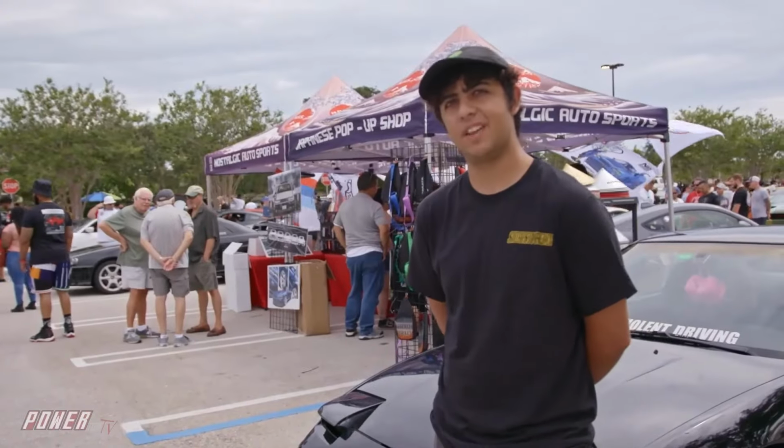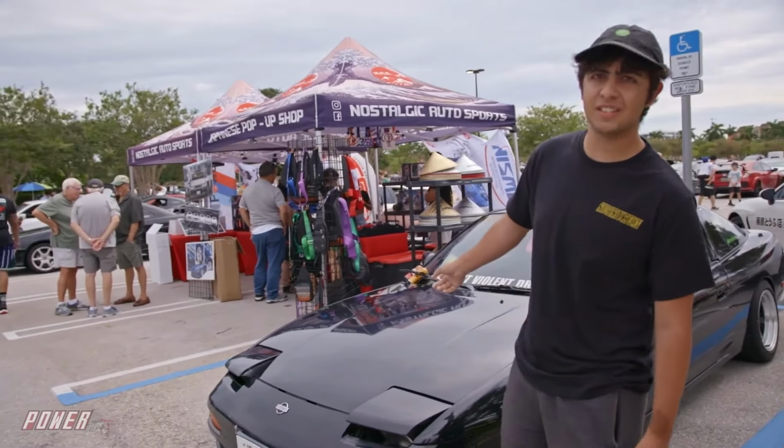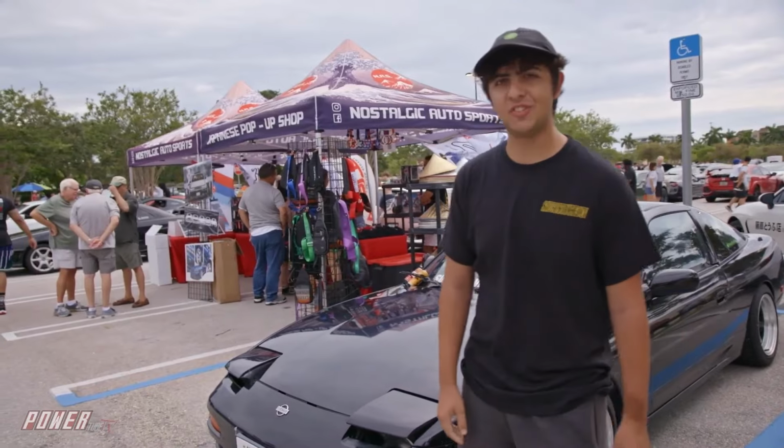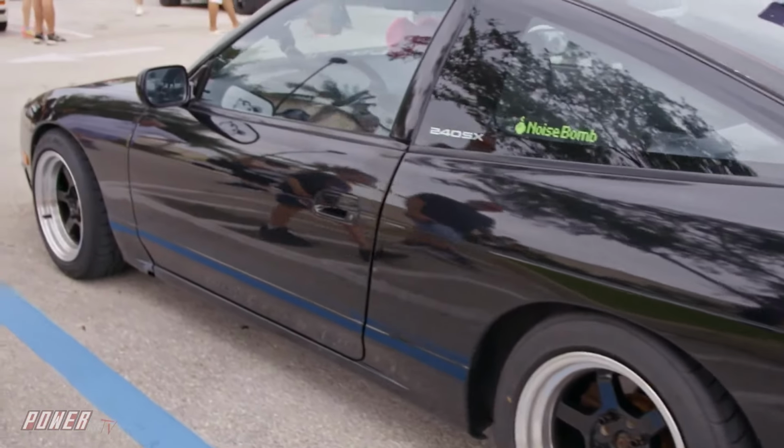My name is Derek Pepin, and I'm from Fort Lauderdale, Florida. So this is my 1992 Nissan 240SX. It's pretty slow, but it drifts, and it's pretty solid.